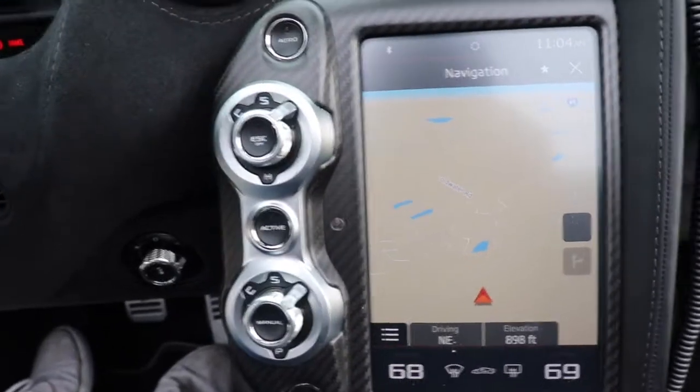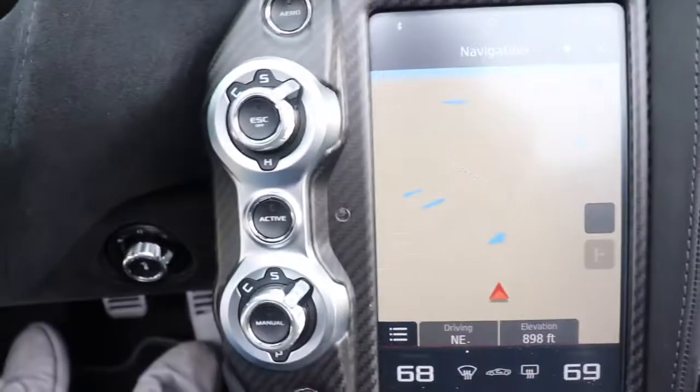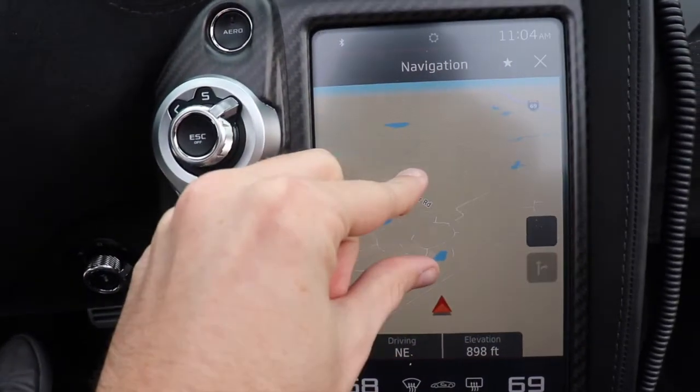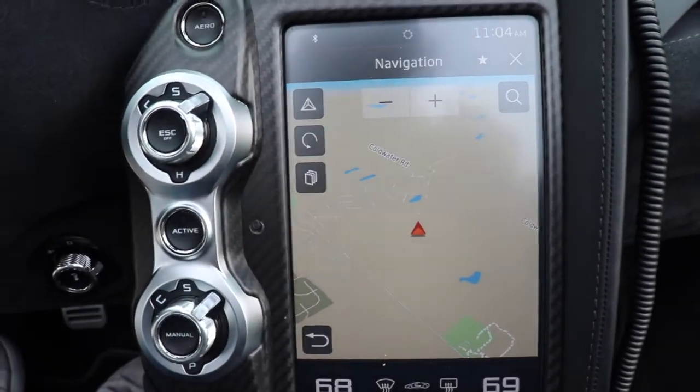So on this screen, right down there, are some buttons to actually play around with the screen, and it's actually pretty cool. Actually pretty responsive. And for a supercar, it's actually not that bad.